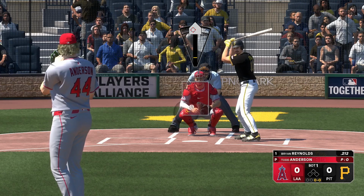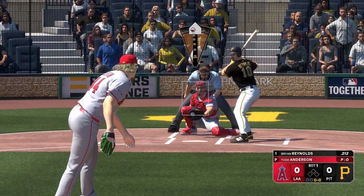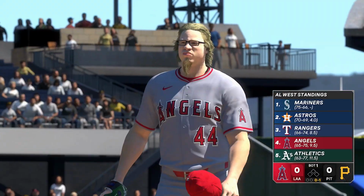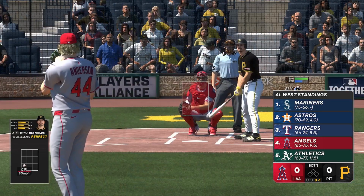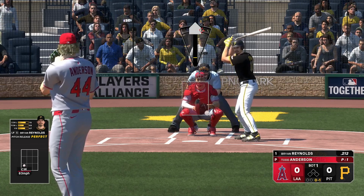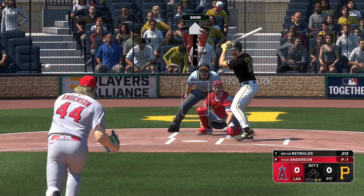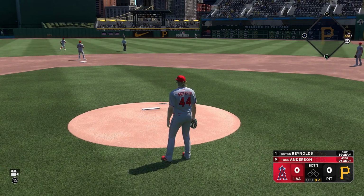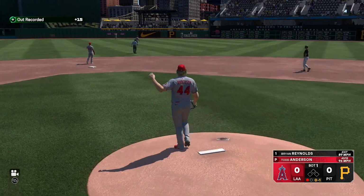At the plate for Pittsburgh, Brian Reynolds. Right through there for a strike. Anderson, in his second season, features a four-seam fastball, a changeup, and occasionally mixes in the slurve. Here comes the 0-1. In the air, out towards right center. Trout on his horse. Brings it in. And there's one down.